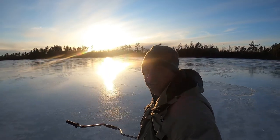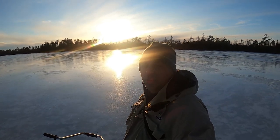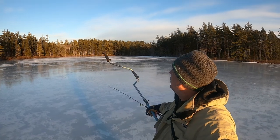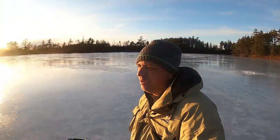So the sun's starting to get down there. Just the one fish so far. I've tried all three rods and not a thing, except for that one small one. I don't know if you can see that, but we got the moon out on this side of me, sun out on the other side, so that's pretty cool.